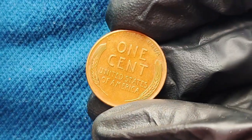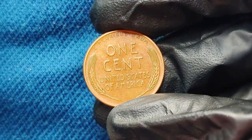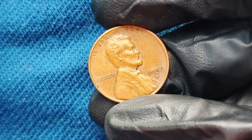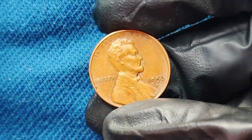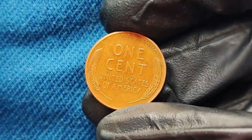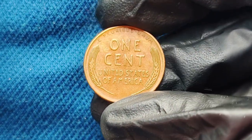Then there are the ghost errors, the ones collectors talk about in hushed tones. Off-center strikes. Die cracks that run across Lincoln's coat like lightning bolts. Cuds where parts of the rim vanish into a smooth, raised bubble of metal. Even coins with clipped planchets that look like someone took a bite out of the rim. Each one tells a story of a moment when something at the mint went wrong, and that moment, that mistake, is exactly what makes these coins so collectible today.